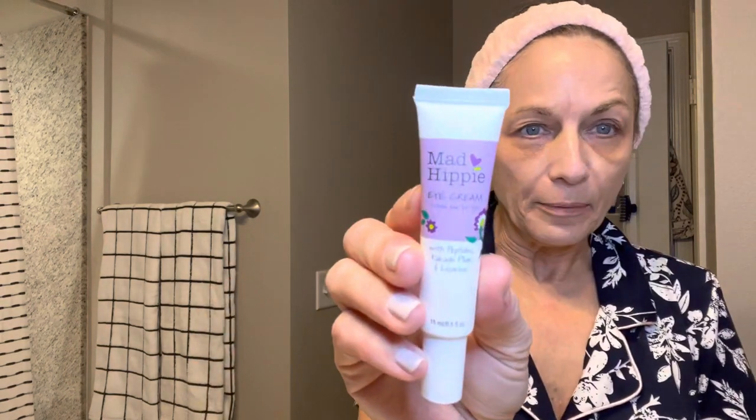Then I use an eye cream, and this, I just got this. This is called Mad Hippie, that's the brand, Mad Hippie eye cream. And it has peptides, kakadu plum, and licorice. So I just dab it around my eyes. And I pat it in.